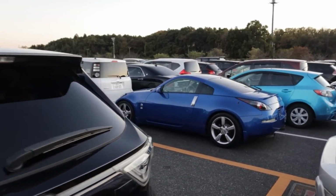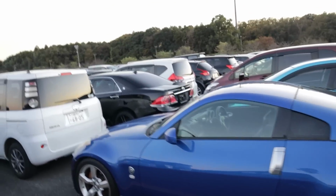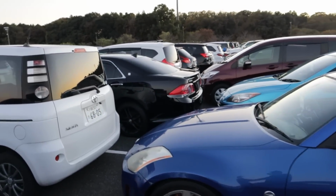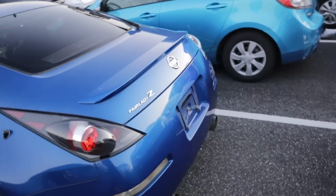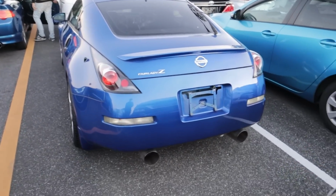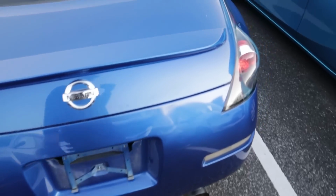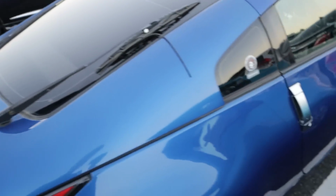Nice 350Z here. It's not an HR model though. A little bit of the older one, probably a DE. You can tell by the hood. Interior's in pretty good shape actually. These tail lights are very interesting. I don't think I've ever seen those kind of tail lights so far. Kind of like that. Twin pipe. I don't like this bubble thing here. Oh, okay, yeah. No, thank you.